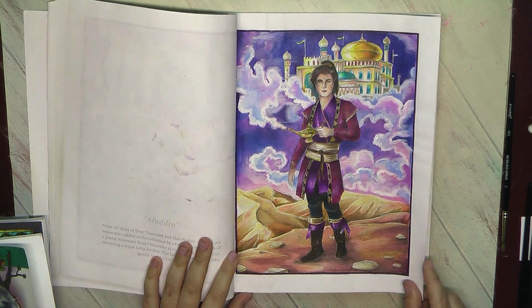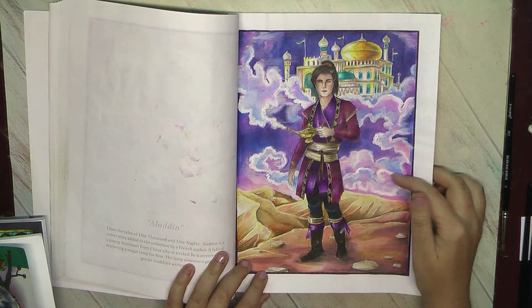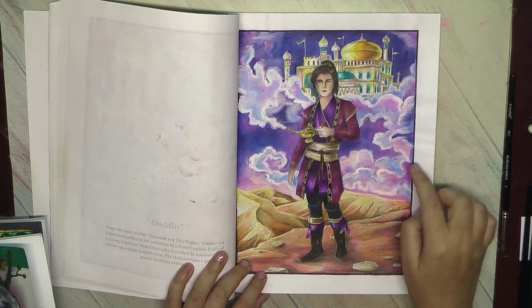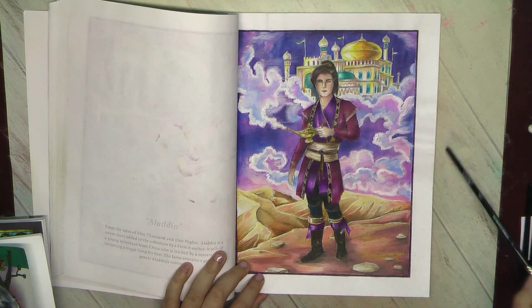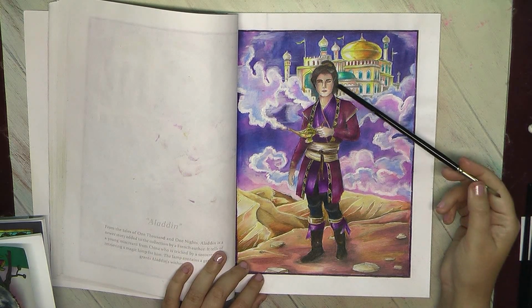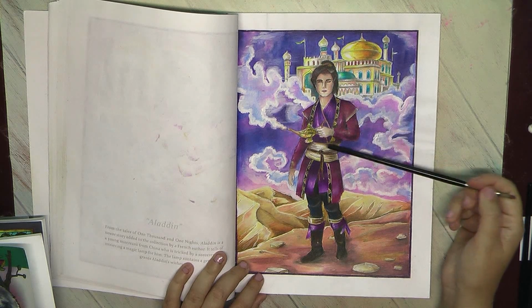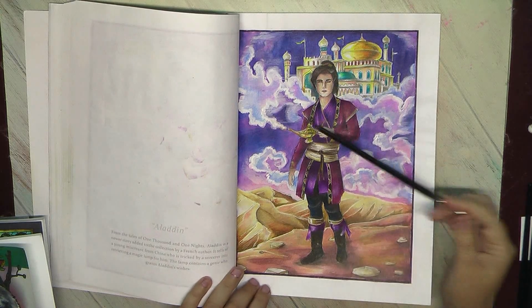This one I have done with Arteza and even with Neocolor crayons and acrylic on the sky to create those clouds, probably smoke, yeah. And the only thing I don't like is his face. That's where I discovered that when I start to shade, to add darker shadows, everything looks dirty. So his head, it's terrible.